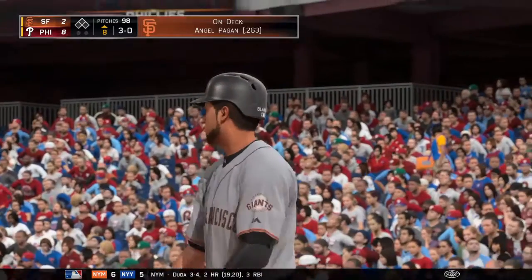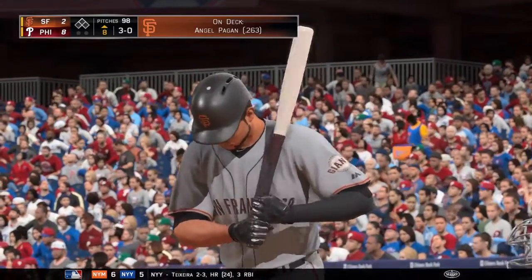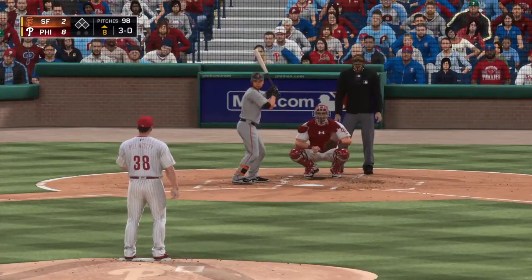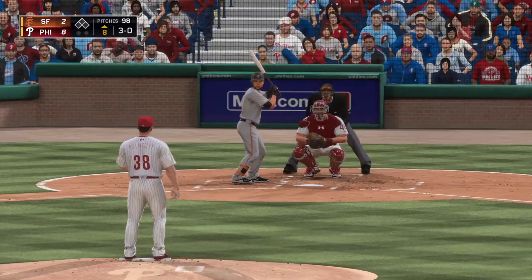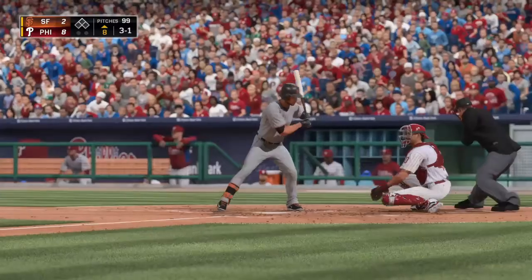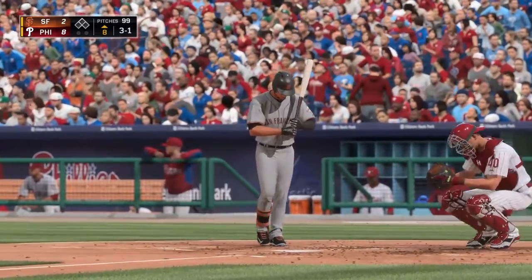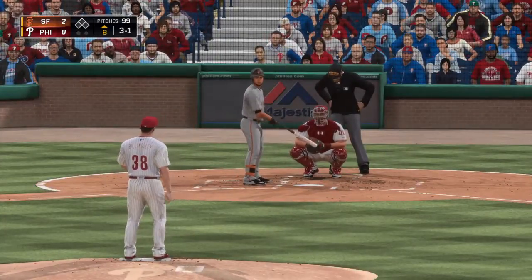Down low, and the plot thickens here. 3-0. And it goes without saying, but this has to be in the strike zone. You don't want him on base to start off the inning. And there's a strike as he'll try to work his way back. It's 3-1. Time to be alert for signs of tiring here in the 8th. He's a pitch away from 100.